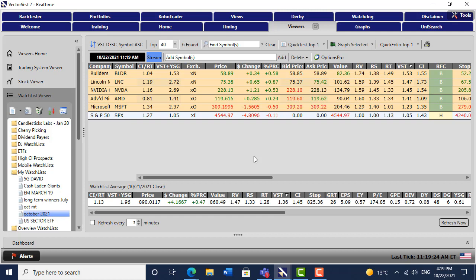Maybe a little bit late in getting in, but I did my best to try and find an entry based on that inside bar on Builders and on that 1, 2, 3 pattern on LNC. So let's see how they go.